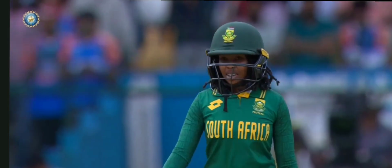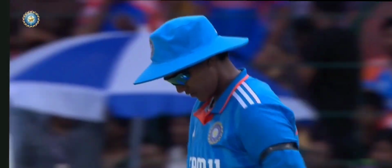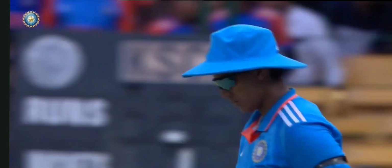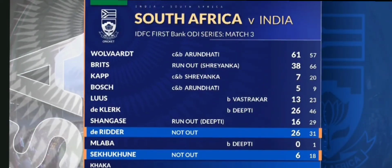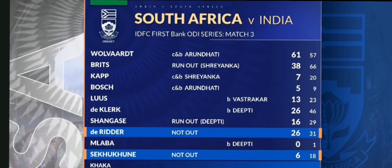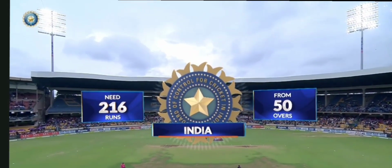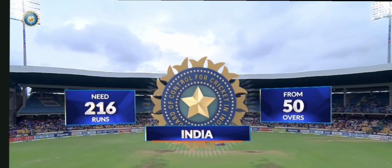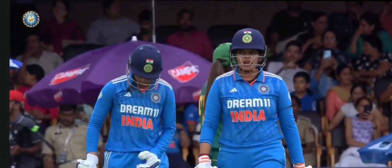A good hand played by De Ridder. She's got 26 off 31, and this partnership has been really good for them. 37 off 46. It has to be said there was a lot of ebbs and flows in this innings. And strangely enough, both sides will be happy with the way things have gone. South Africa for the fact that they got 37 from this partnership. It didn't look like they were going to cross the 200 mark at one stage, but they have done. South Africa have motored along nicely to 216, to put India a target to win this series 3-0. Can South Africa restrict India, or can India have a clean sweep?